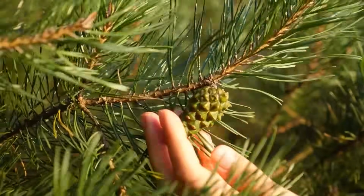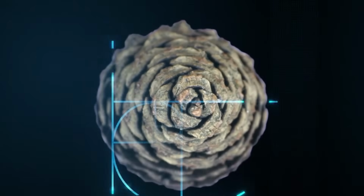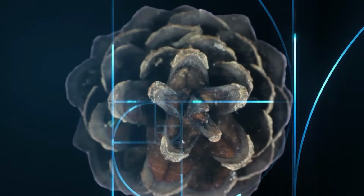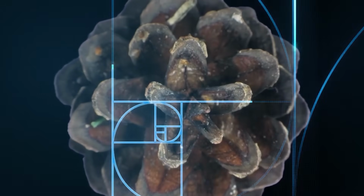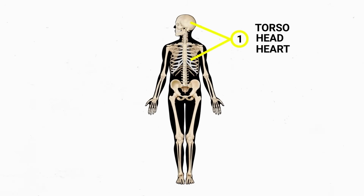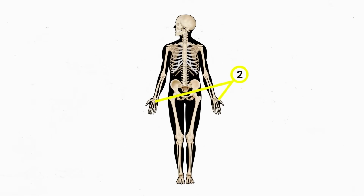You'll also see this pattern appearing naturally in our environment. Go out in your garden and check to see if you have any pine cones lying around. See those scales? They're set up in a pattern according to the Fibonacci sphere. Even the bones in our body seem to be growing based on the same proportions. We've got one torso, one head, and one heart. Then there's stuff that comes in pairs. Our arms, legs, eyes, and ears, for instance.